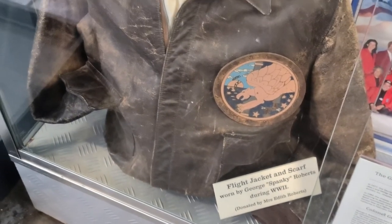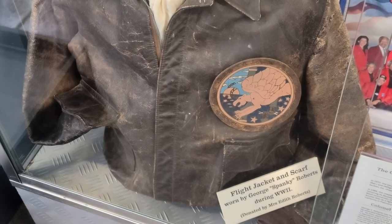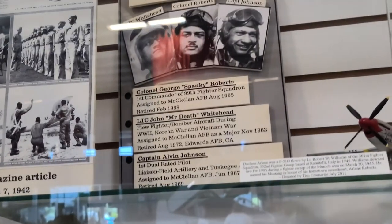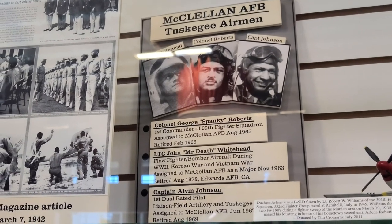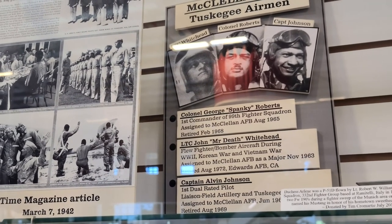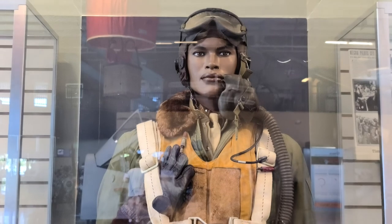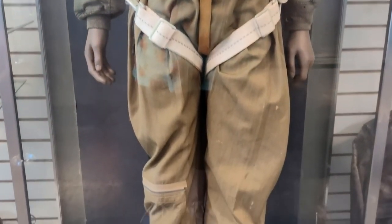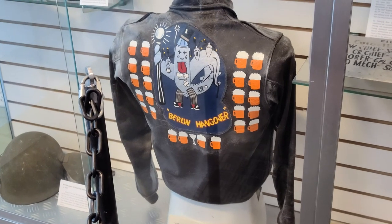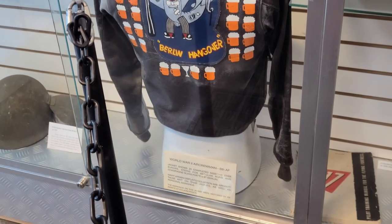Yeah. There's a flight jacket and scarf that was actually worn by a pilot, George "Spanky" Roberts, during World War II. It was donated by his wife. That is so cool. Up here we have the Tuskegee Airmen. Look at the back of that jacket. That's awesome. World War II.